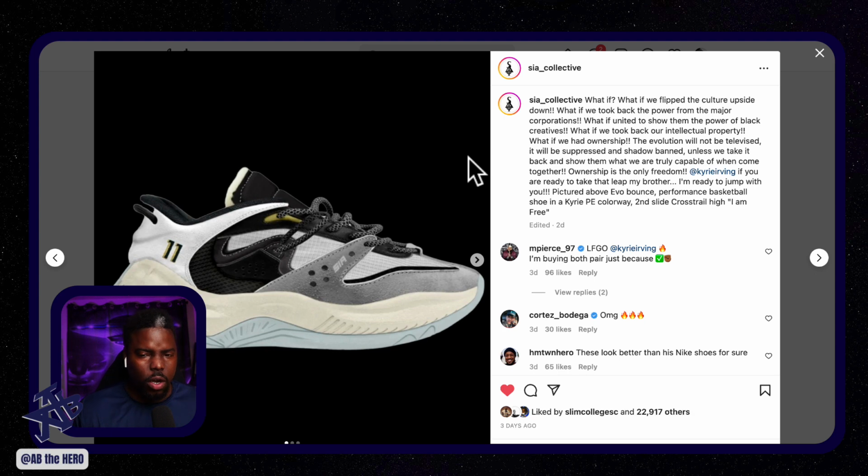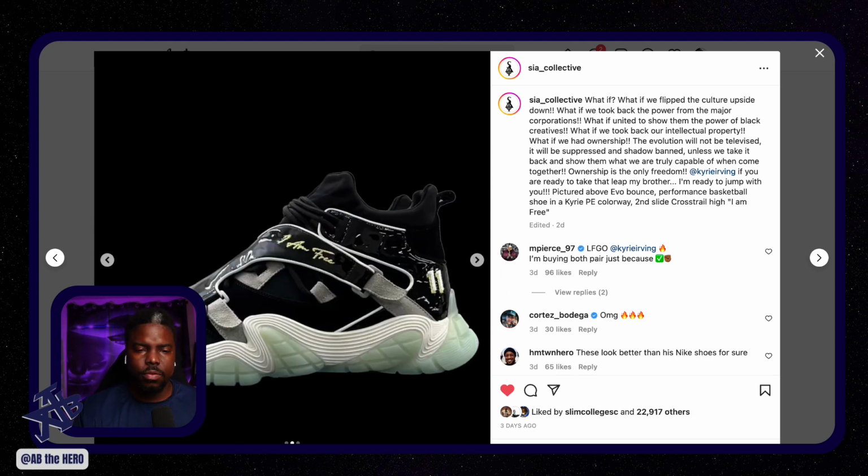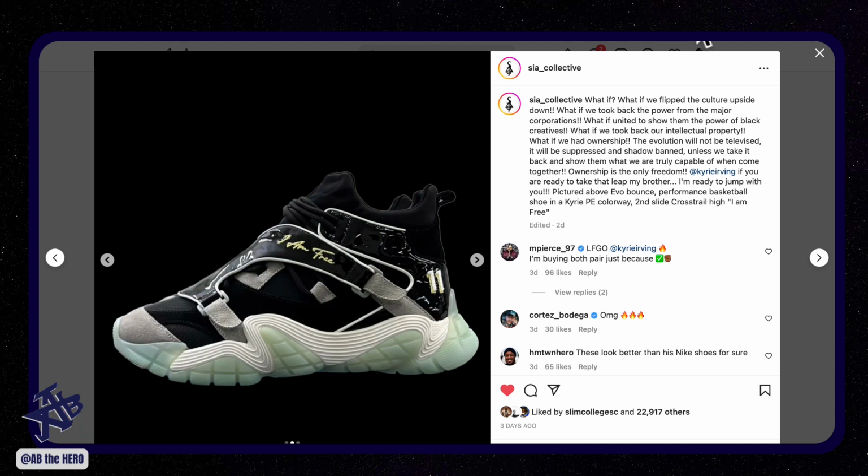Second slide, cross trail high. I am free. Now you get over here, you see these cross trails. Let me see. You see the cross trail, and that's the Kyrie Irving colorway with the I am free tag on it. Pause this. Which is solid. Again, the 11 on the back. This is a cross trail high. The cross trail lows are really dope.